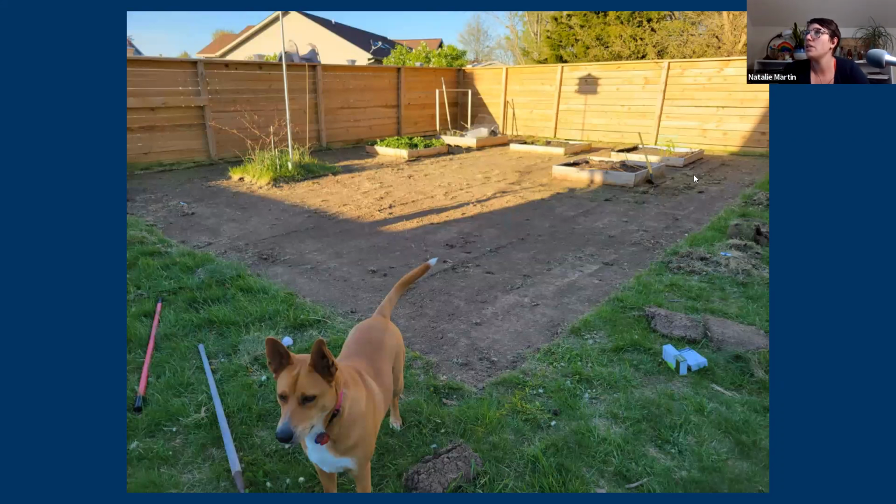So this would be all cleaned up. You can kind of see it all around. We left an edge all along here that our original plan was that we were going to go through and spray it with plant killer. And we decided not to do that just because we have baby bunnies and we have little kids and dogs. So we just go through with a weed eater and take it down to the bottom instead.